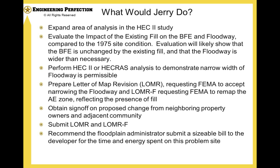after we demonstrate that it's actually true with the modeling and so forth, to show that, unfortunately, the fill's already been placed, and the only way we can let this go that I know of is with a LOMR-F and/or some kind of mitigation. And Tim, we want you to sign the form because it doesn't have any impact on your community. And then get the letter of map revision for fill submitted and approved.